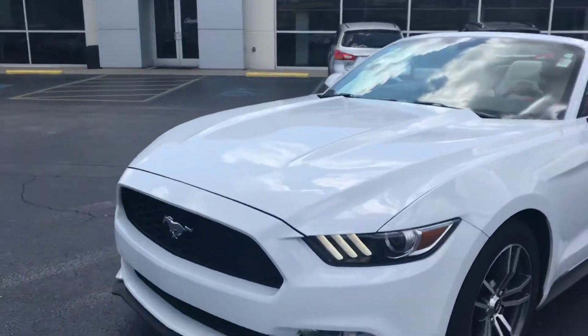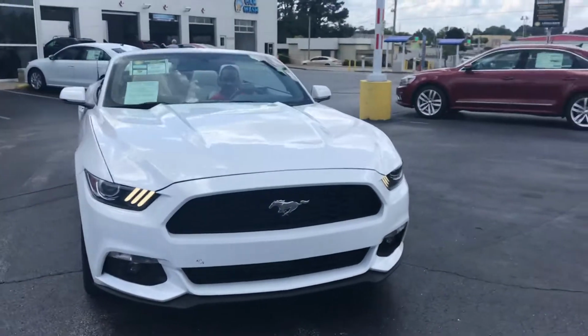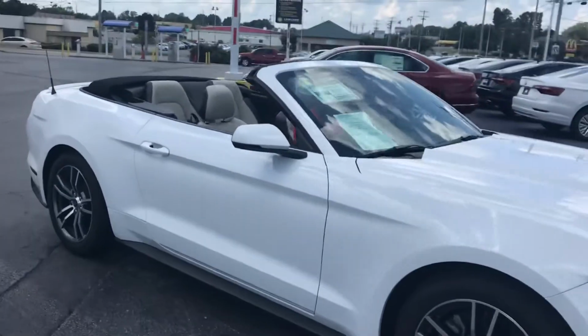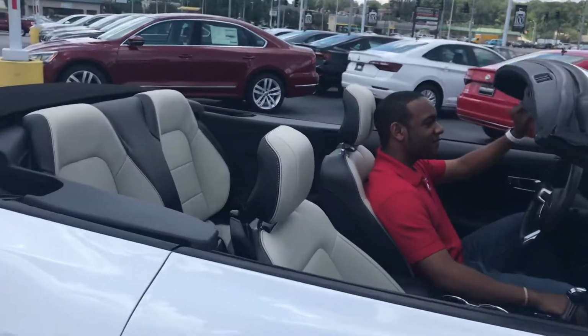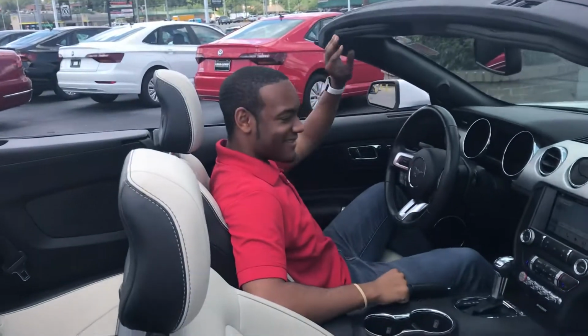A lot of times these are trade-ins or leases. This vehicle only has about 25,000 miles on it. So it's had a 172-point inspection to make sure it's ready for you to get it out on the road. It has a black and tan interior. I really love this.